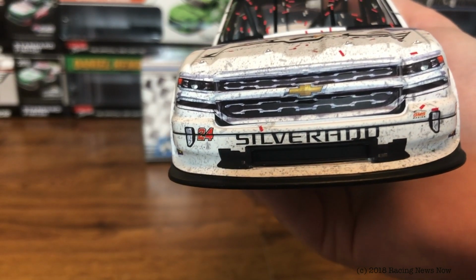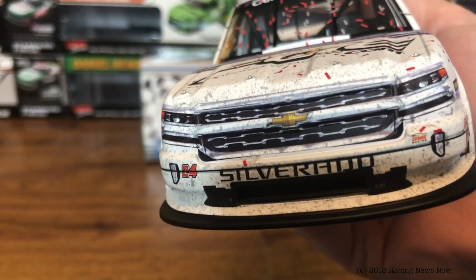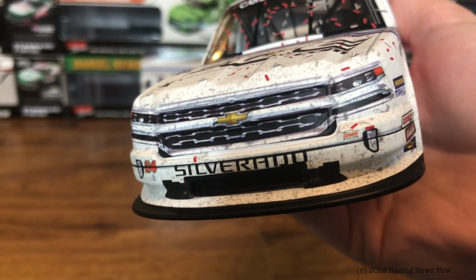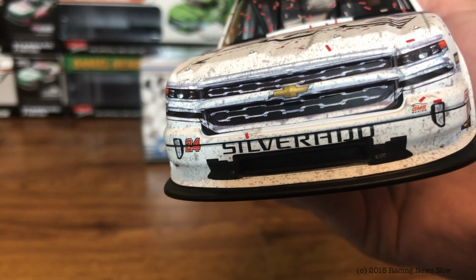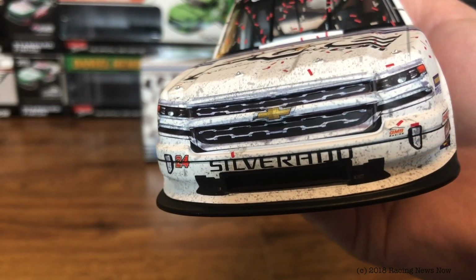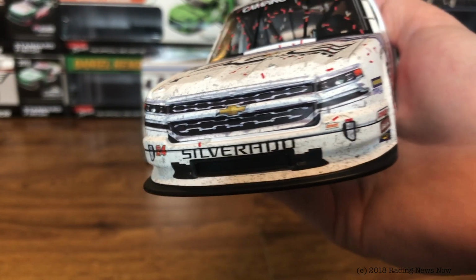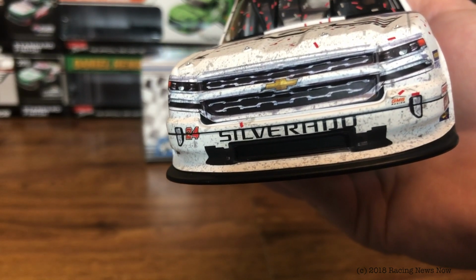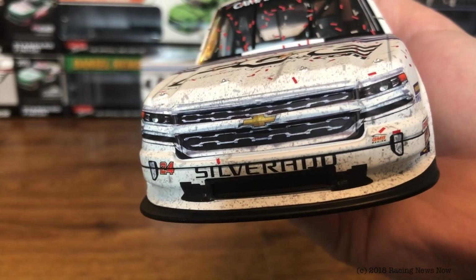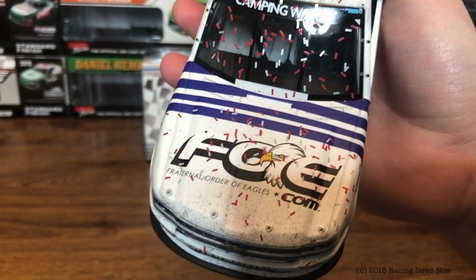Decent amount of rubber buildup here. It is a flat white finish, as you can tell here, not a glossy finish, which I really like. You don't get a lot of flat white finishes. I believe the only other flat white finish that I have would be the Kyle Larson Vegas Xfinity win. Generally, I think flat white finishes look really good. Chevy Silverado nose here, Justin Haley number 24 GMS.